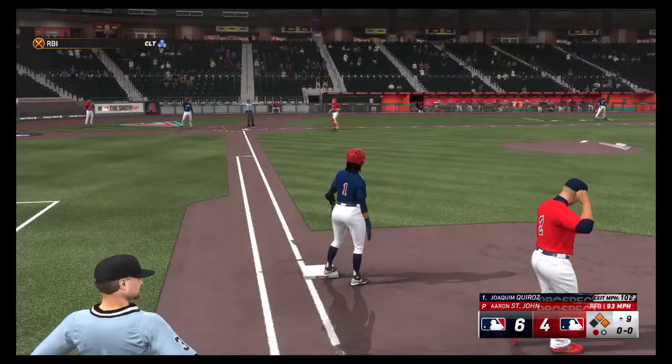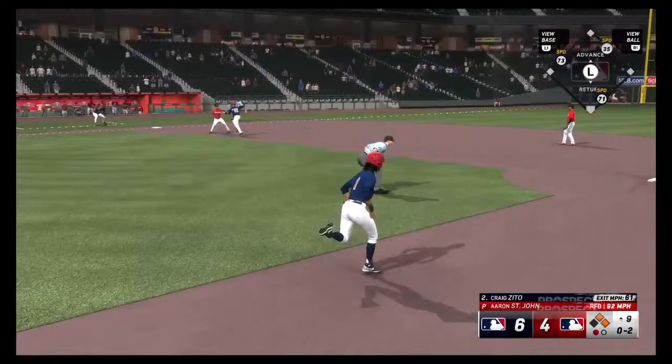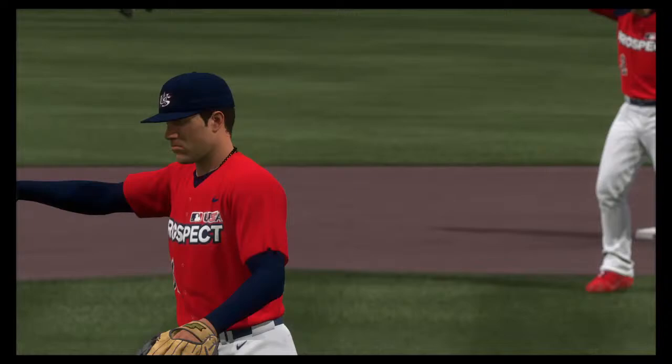Here's the left fielder, Craig Zito. One down. Here comes the 0-2 pitch. To third, might be two. To second for one. That's an out. Double play, and that'll do it for the inning. They get a run.